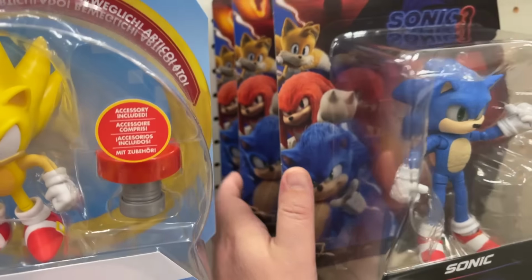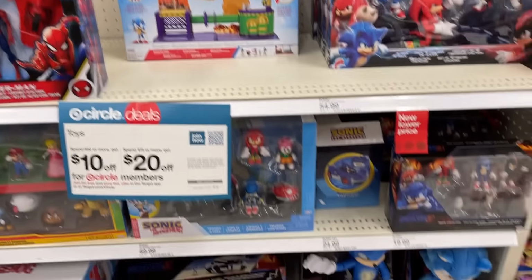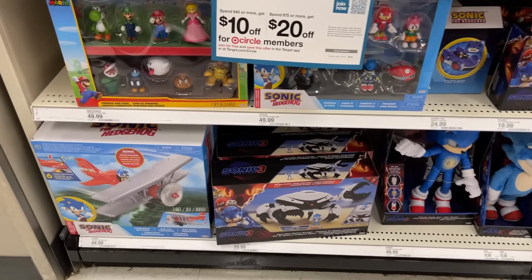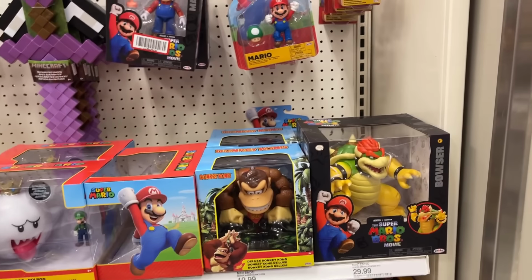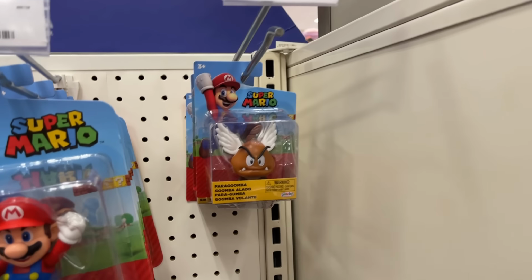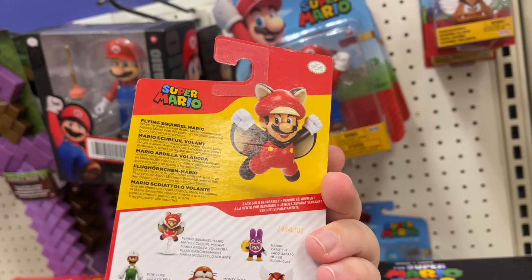There's more of those Sonic packs. Is there a Tails here? Oh, no Tails. Sonic Games. There's a small Sonic pack. Sonic 3. Mario. Got the big old Bowser. Oh, look at that. That's cool. I don't think I've seen this guy before. Nice. Yeah, that's cool. Goomba with like wings.